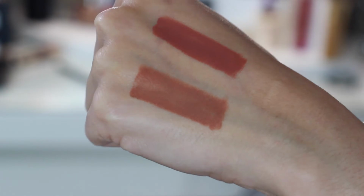I have the shade number 114 Matte Inkall and number 112 Matte Stirmind. So play on matte, but super cute. I love the shades that I picked up. They are the more nude shades. Here are the shades on the back of my hand.